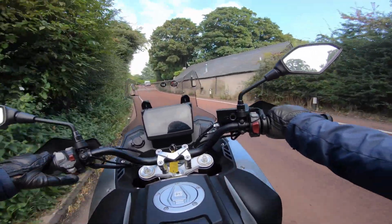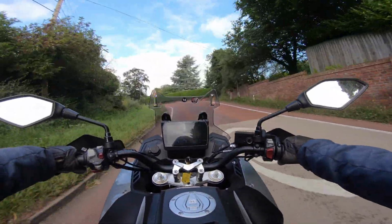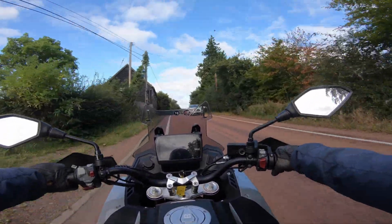When have you ever seen a completely red road? I mean, do you think they just ran out of black tarmac? It's a little bit weird, isn't it? Or is that just me?